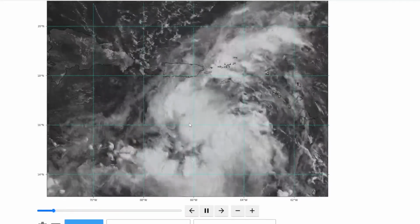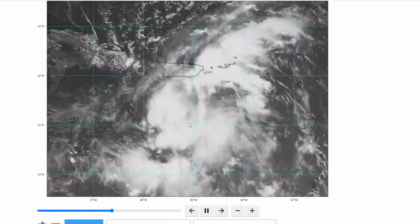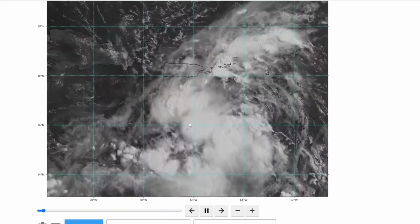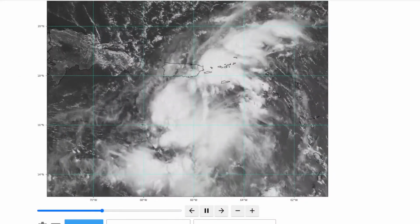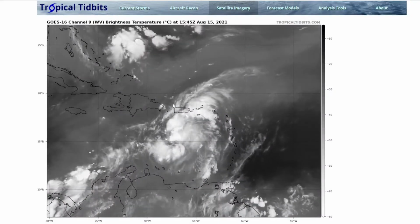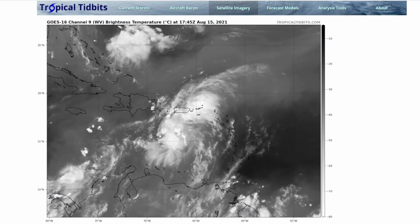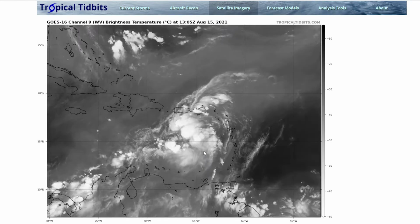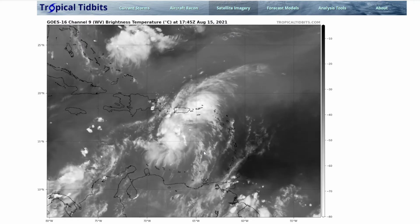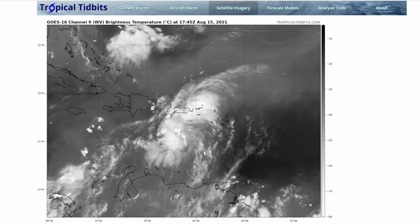And since the mid-level circulation is the only thing that's really present here, that would not feel the effects of the island. Fred's mid-level circulation got decoupled because of ongoing shear. This is not encountering a ton of shear, since it has remained to the south of the upper level trough that we were supposed to be dealing with right now, because this is still in a pretty favorable environment. We have outflow coming out of the north side and outflow coming out of the southern side here, but due to the fact that it has failed to organize, it likely will pass either to the south or over Hispaniola.